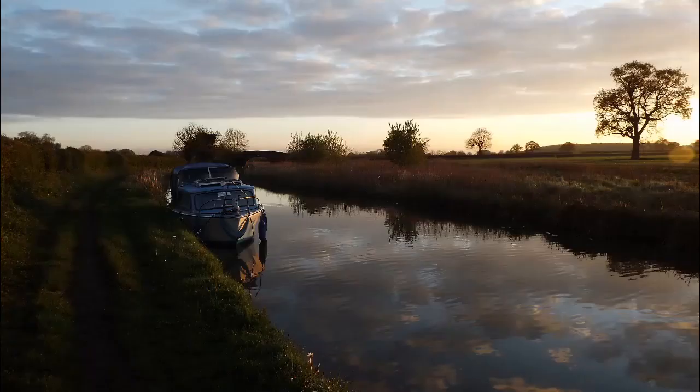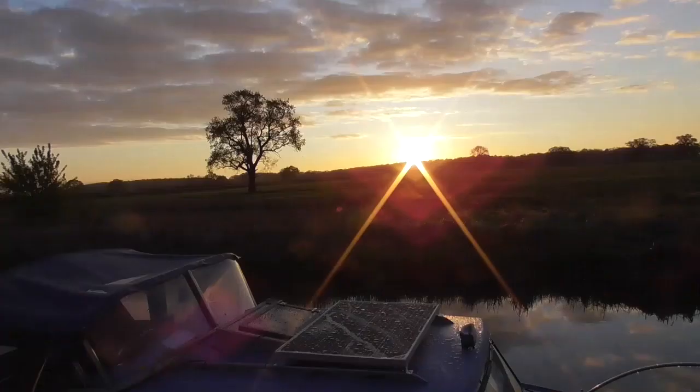I'll leave you with some images that I took of Congerstone on my very early morning walk.